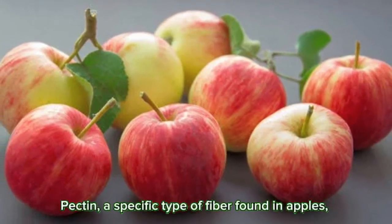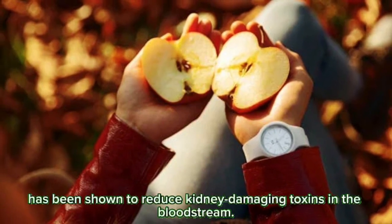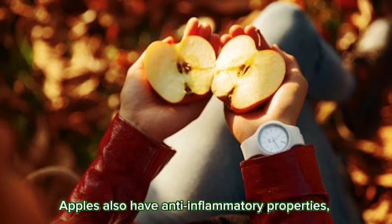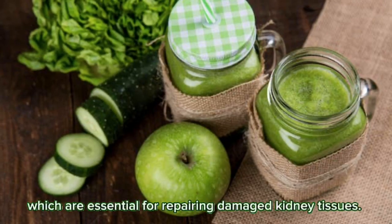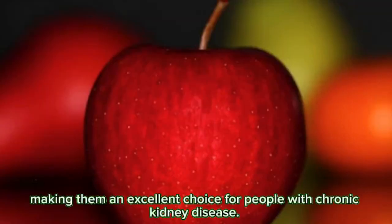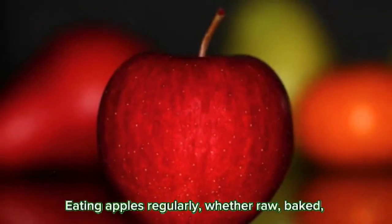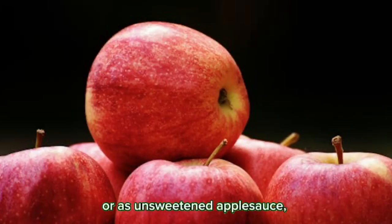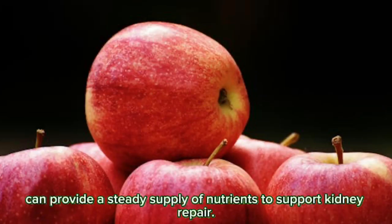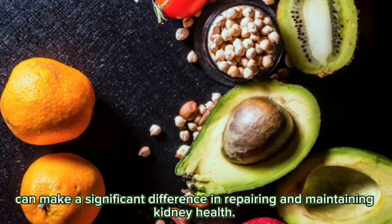Pectin, a specific type of fiber found in apples, has been shown to reduce kidney-damaging toxins in the bloodstream. Apples also have anti-inflammatory properties, which are essential for repairing damaged kidney tissues. They are low in potassium, making them an excellent choice for people with chronic kidney disease. Eating apples regularly, whether raw, baked, or as unsweetened applesauce, can provide a steady supply of nutrients to support kidney repair. Incorporating these 7 foods into your diet can make a significant difference in repairing and maintaining kidney health.